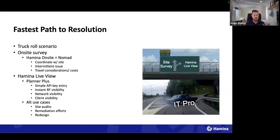I look at this and think, okay, if we think about that client visibility, we don't need any soft agents, any hardware agents, anything like that on those clients. The client just has to be associated to the network. Of course, if it's a client issue where the client isn't associated to the network, it's probably limited to the client itself, and that's a whole separate troubleshooting workflow. But if the client is having problems and is associated to our network, we could use something like Hamina Live View to troubleshoot that.